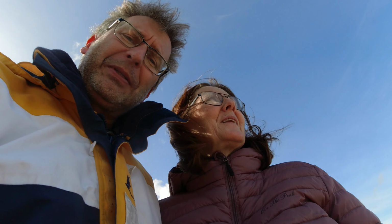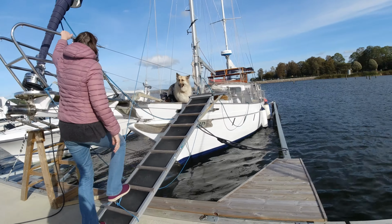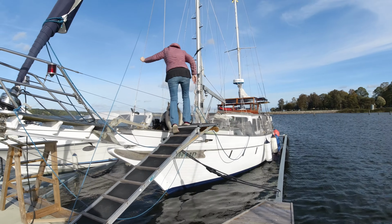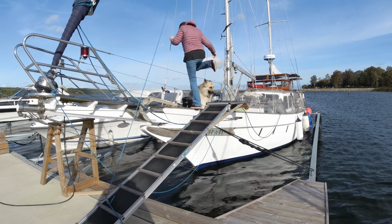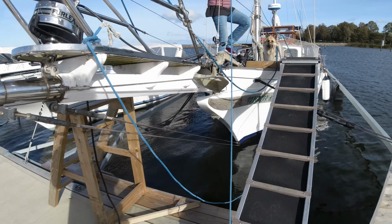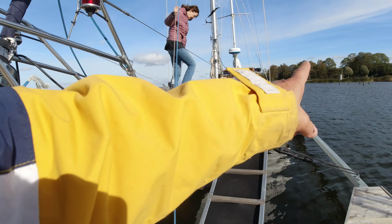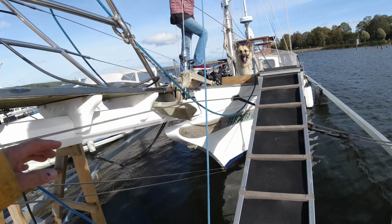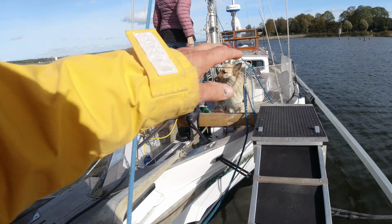And it's blowing a bit outside. We'll see if we can hear what we say. So first, Sanna's climbing up on the boat. And that ramp is primarily for Ossie, but it works well. You can swing it around, and I hope he can get out on the dinghy from this, or else we're in problem.